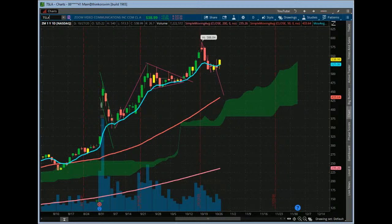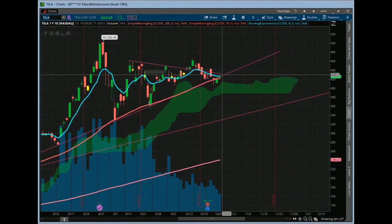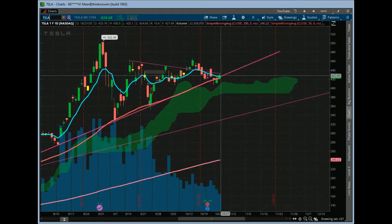I love it. So Tesla, let's take a look at Tesla. So Tesla hanging in there, a little bit of a doji day right there, below the 80 MA, but still kind of hanging on to the 50 and the upper. It's actually a bump line, but holding on to the upper trend line right here. Let's see if we can get over this geometric line and get going again and squeeze out those shorts.